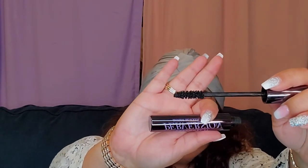It is very clumpy. Look at this brush. Look how ugly it looks. Ugh. No. Do not buy this. Don't fall in the same trap like I did.